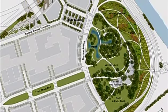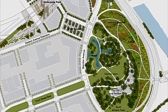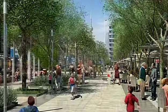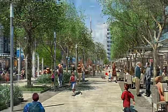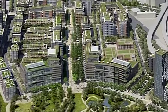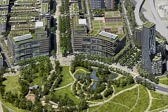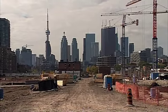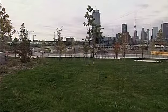The public realm in the West Don Lands includes Don River Park, Underpass Park, Front Street, Cherry Street, and some of the local streets. Cherry Street will have a new transit line, a linear plaza space. Front Street will include more of a plaza space for overflow for cafes and restaurants. The north-south streets will be tree-lined neighborhood streets. Underpass Park and River Square and Don River Park will allow for programming in all seasons. Front Street will be one of the main arteries of the West Don Lands, and it extends from downtown and will terminate against Bayview and Don River Park.